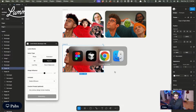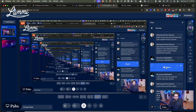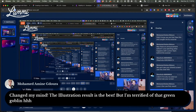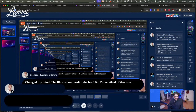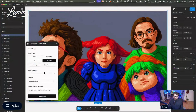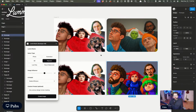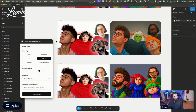And let's go back to the comments. If you are here, didn't know you saw, never miss a comment. Click on the hi from Portugal. Oh no, it's over here. Changed my mind. The illustration Rosa is the best, but I'm terrified of that green goblin. Yeah, love it. Low poly. Yeah, I actually don't know if I love the low poly. I have to be honest. Hey, dude, come on. Now it's between pixel art and illustration. This is pretty good. Come on.